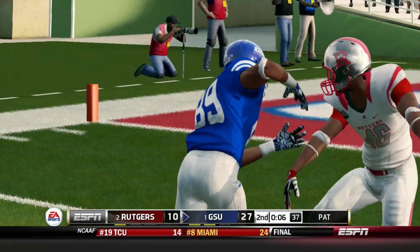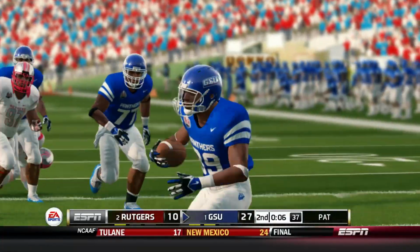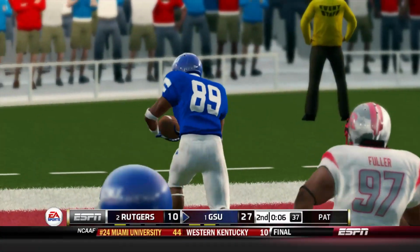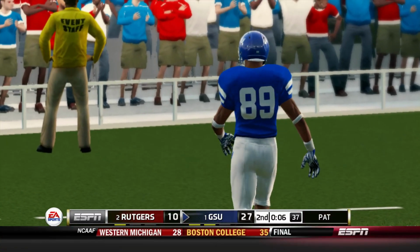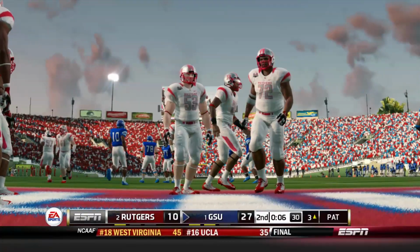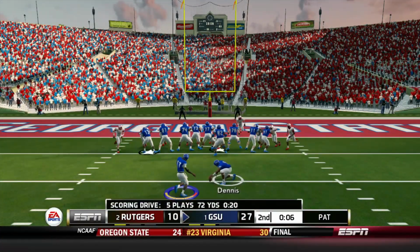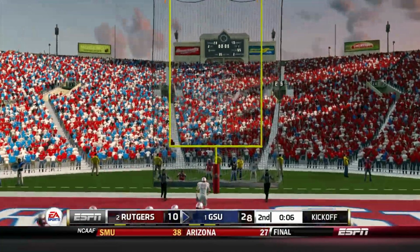Touchdown grab number 2 in the game. You know, this guy is such a difficult target to cover in the passing game. It usually doesn't matter who's covering him. He always seems to find a way to get open and make a catch. And he tacks on the extra point.